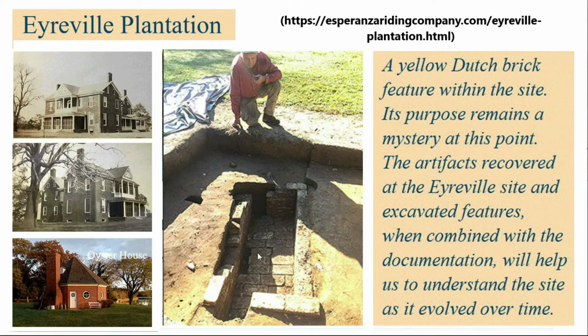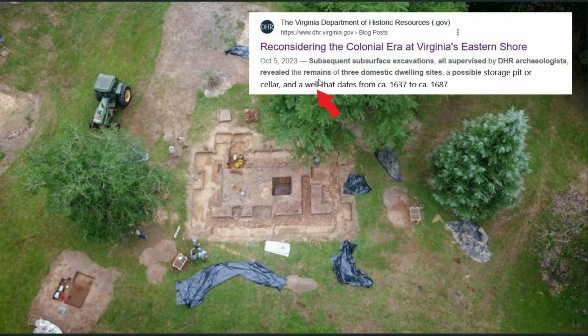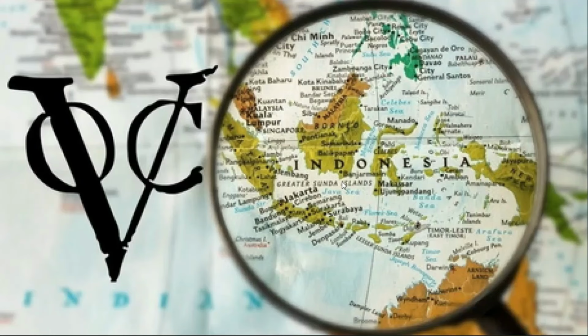On this plantation site, this is just one of the features they've uncovered, and it's a yellow Dutch brick feature within the site. Its purpose remains a mystery at this point. And I've talked about other buried Dutch sites like New Amsterdam, which is now New York City. They found traces of walls buried 10 feet deep. And on this former plantation site, they found these subsurface features, such as a well. And again, going back to that city in the Netherlands, in Groningen, that's one of the features they found buried, a well, but it seems to show up on maps above ground, actually, in the 1600s. So that's something interesting I wanted to point out.